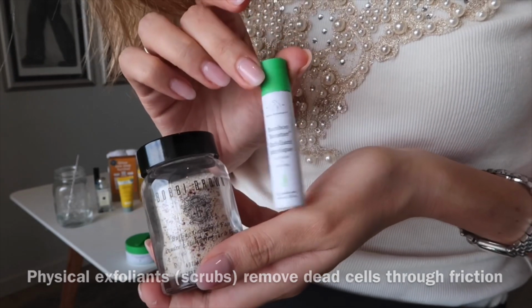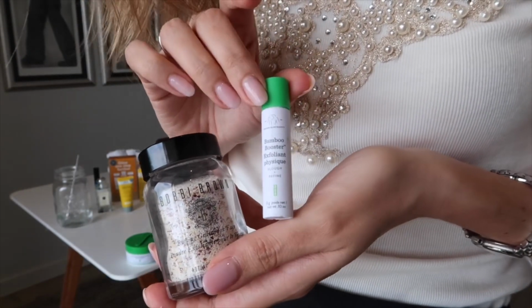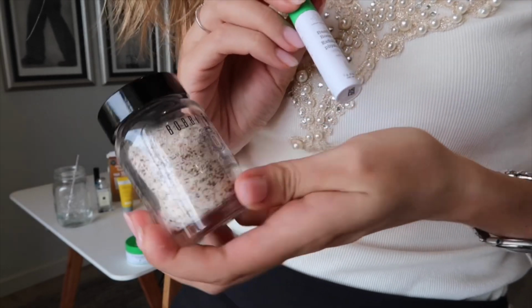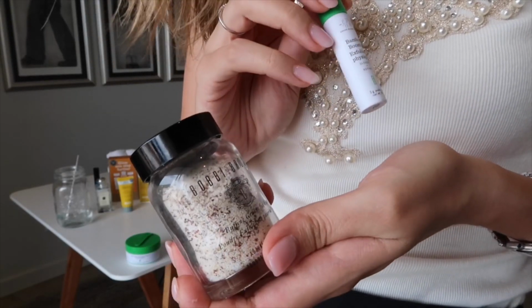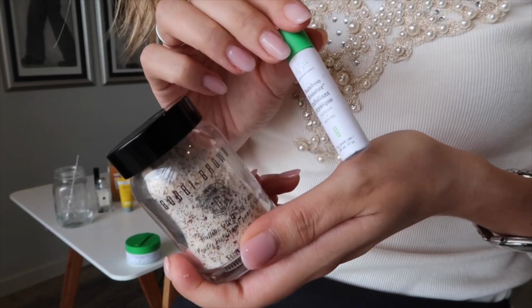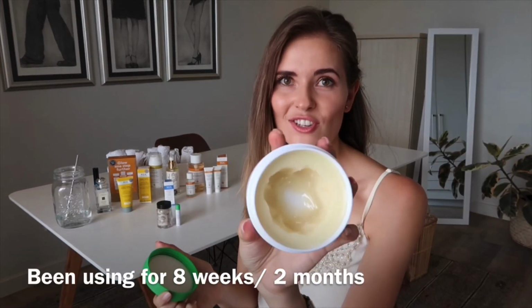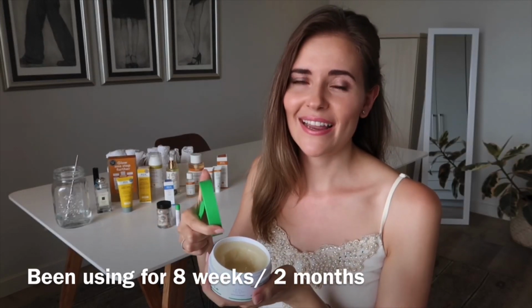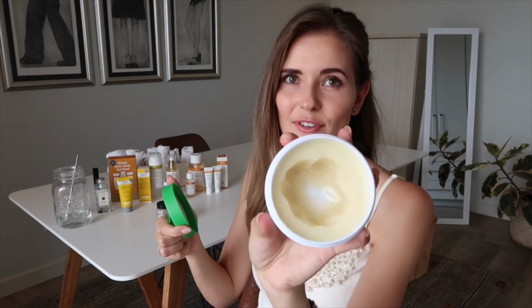So it did come with this one over here, but because it's quite a small little tub, I still have this one from Bobbi Brown. So I'll just use the Bobbi Brown one with the butter before I repurchase it. This butter is really amazing, and I'll show you exactly how much I've used. And I'll also insert on screen exactly how many days or months it's been for this amount that I've used.